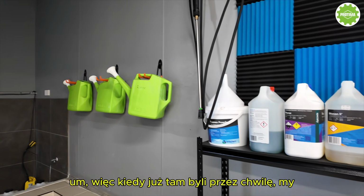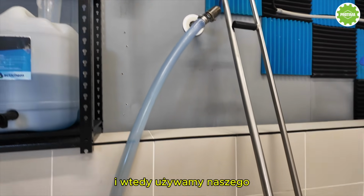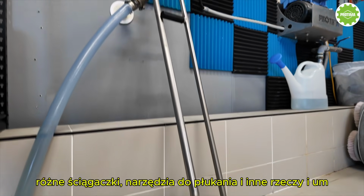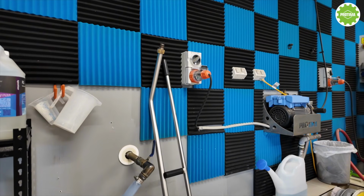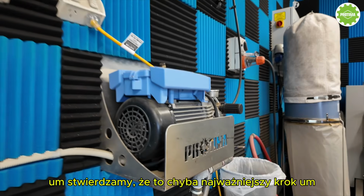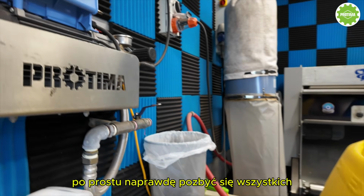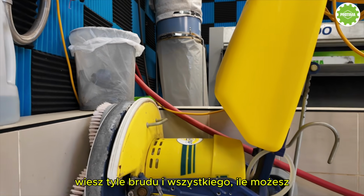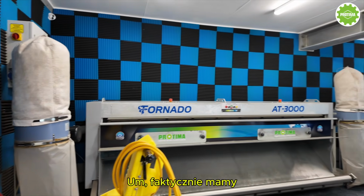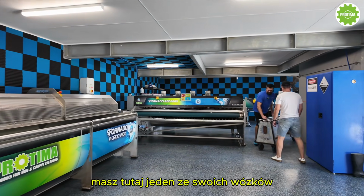Once they've been in there for a little while, we literally just pull them out into here, in the pit, and that's when we use our scrubbing tool and the various squeegees and rinsing tools, and just try and get as much of the dirt out as possible. We find that this is probably the most important step, to really get rid of as much of the dirt as you can. Okay. So once it comes out of here, I'll show you, we've got one of your trolleys here.